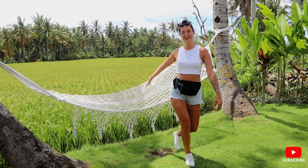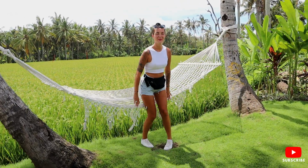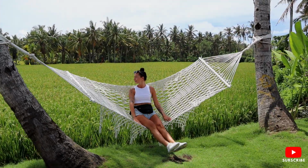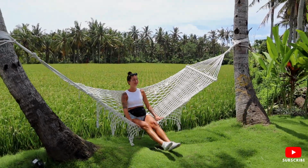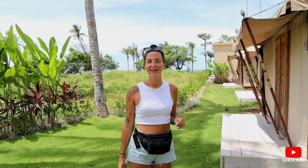Let me show you one more thing. Ta-da! Here it is. Another feature, a hammock. Another relaxed spot. And just look at the background. Look behind Alina. Oh my god, so nice. Okay, should we show the guys the restaurant in the front? Yeah, let's go.